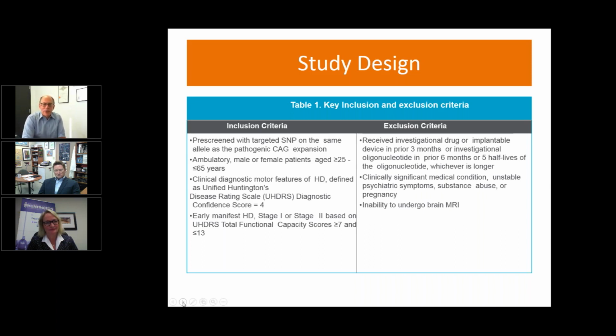I started my practice before the gene was discovered. I know Oksana has as well. Blair is just a young pup. He started a bit after the gene was discovered. But this is what we've been hoping for decades. And I think the community is very excited.